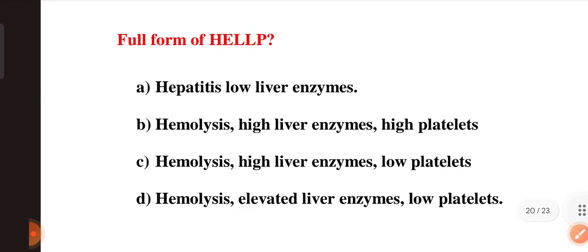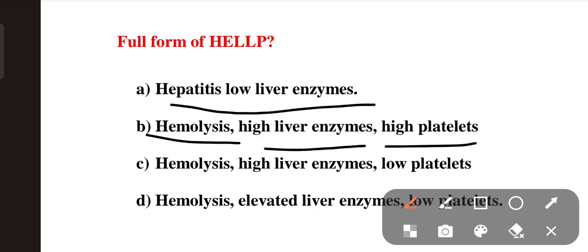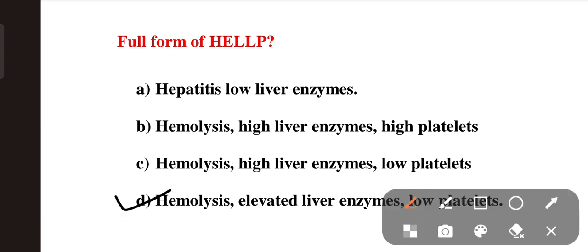The next one is the full form of HELLP. The options are hepatitis and low liver enzymes; hemolysis, high liver enzymes and high platelets; hemolysis, high liver enzymes and low platelets; and hemolysis, elevated liver enzymes and low platelets. The right one is option D: hemolysis, elevated liver enzymes, and low platelets. There is no perfect known reason for the occurrence of HELLP syndrome.